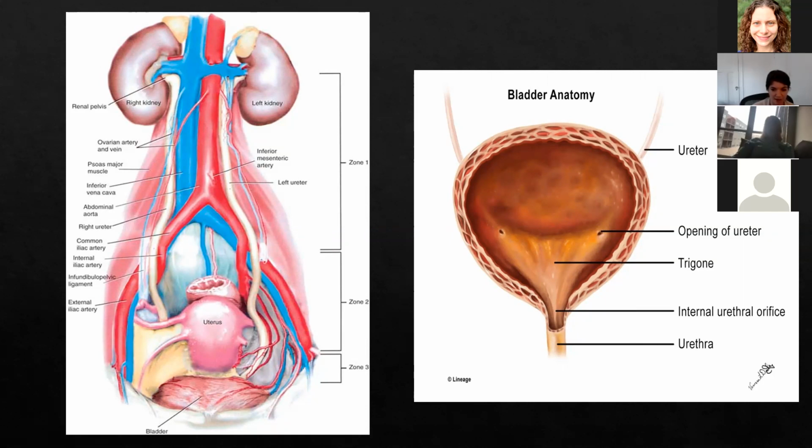And in terms of its relationship to the cervix, it's typically a centimeter and a half from the internal os. So for the interns, when we're telling you push in, push in, push in, that's because it actually stretches and increases the distance from the ureter to the internal os to prevent injury. Questions about the course of the ureter?